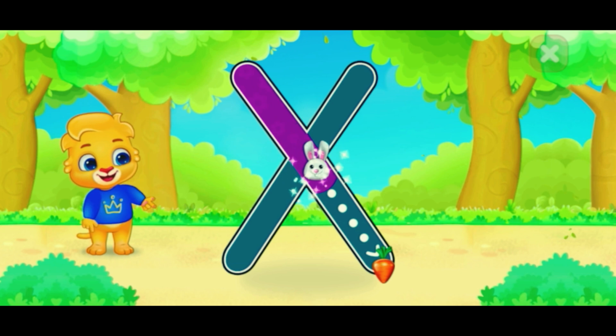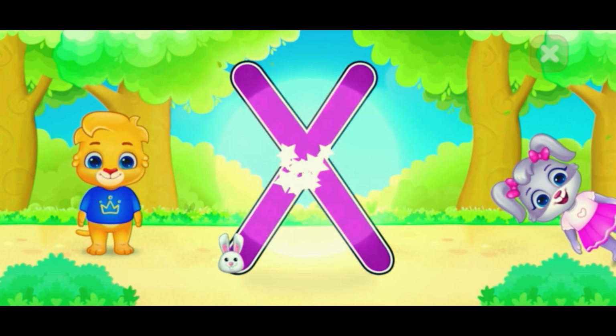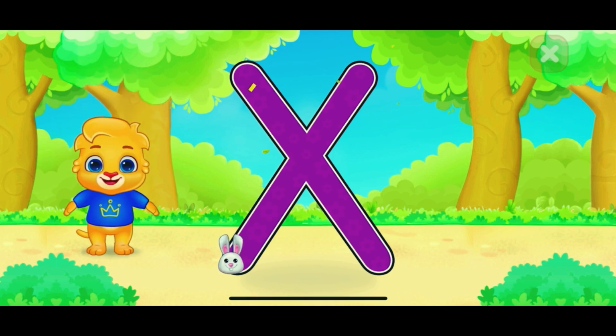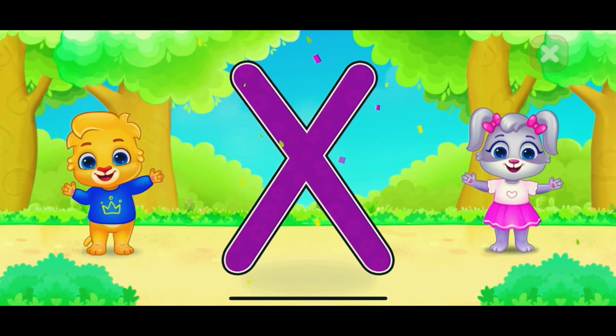X. Well done. Amazing! Woohoo! X is for X-ray.